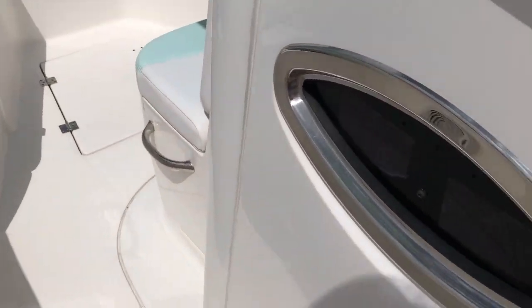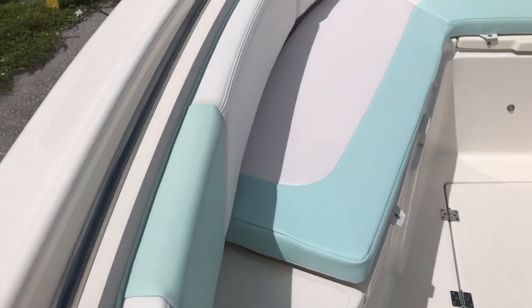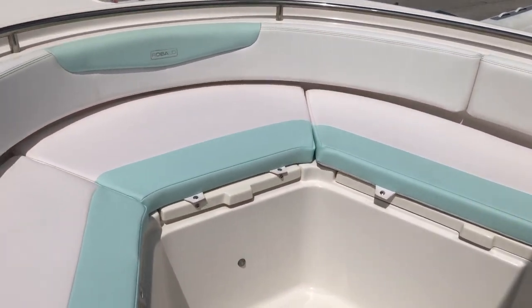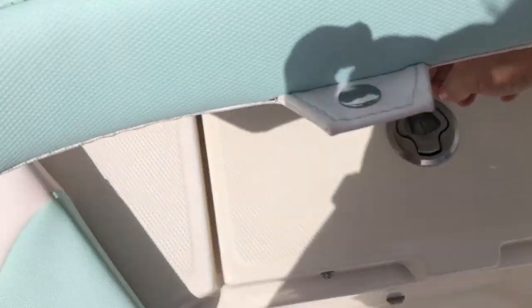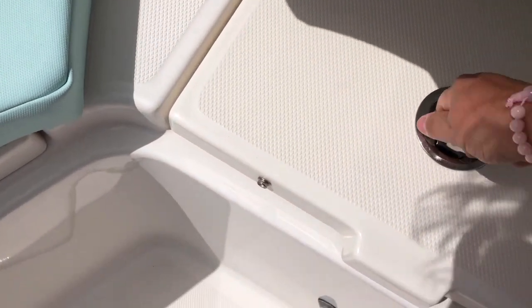The bow area includes beautifully upholstered, easily removable cushions and makes for a great lounge area when fishing is not the order of the day. Padded backrests all around the bow also make for a comfortable addition to this space. Under the seats, you have plenty of additional storage, including a live aerated bait well that can double as a fish box or a cooler.